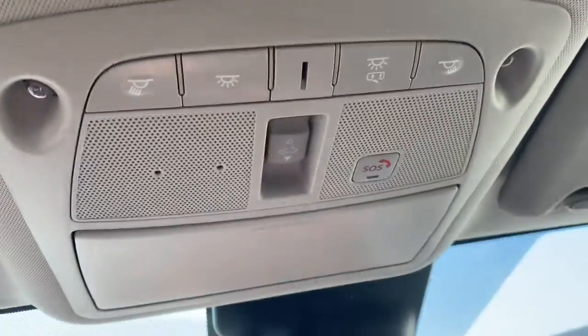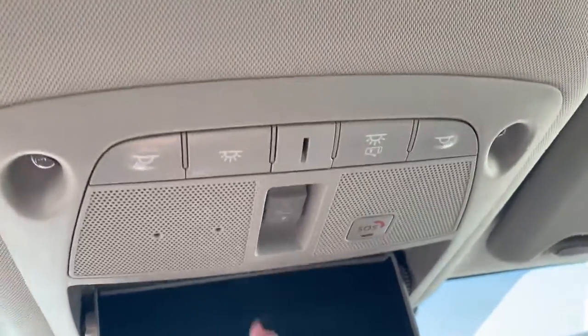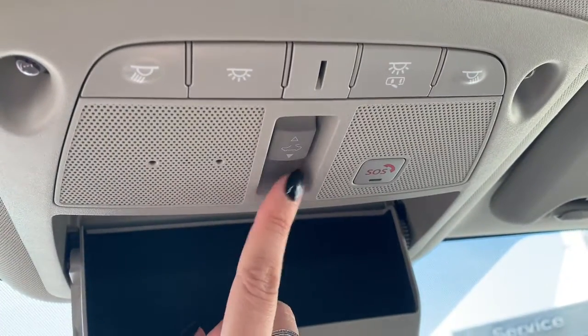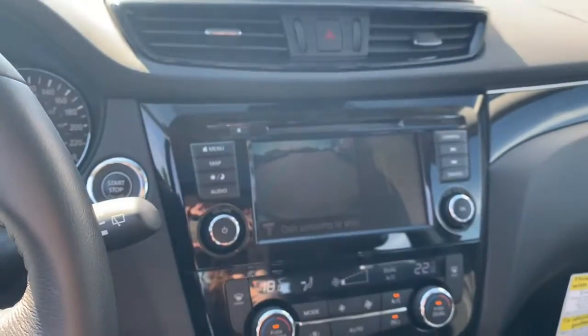Moving up to the ceiling, you've got your sunglass compartment here, your interior lighting settings, your SOS button, and then your controls for your sunroof right there, as you can see. So a nice beautiful sunroof, nice to have on these beautiful hot days. All right, I think that about does it for the interior of this one, guys.